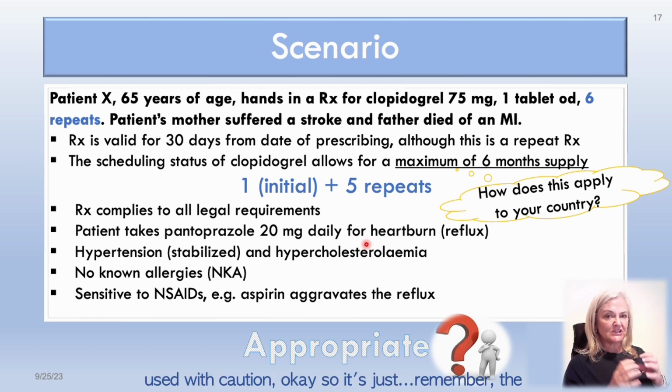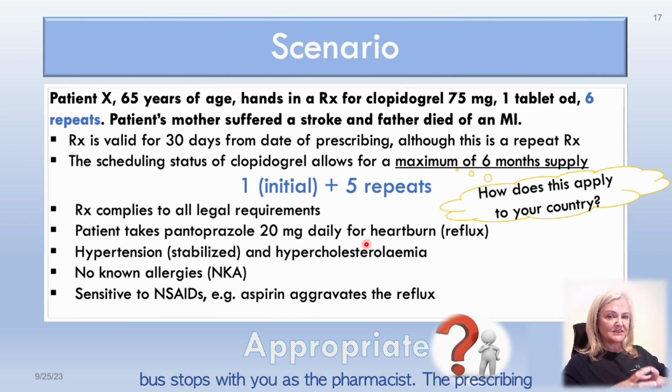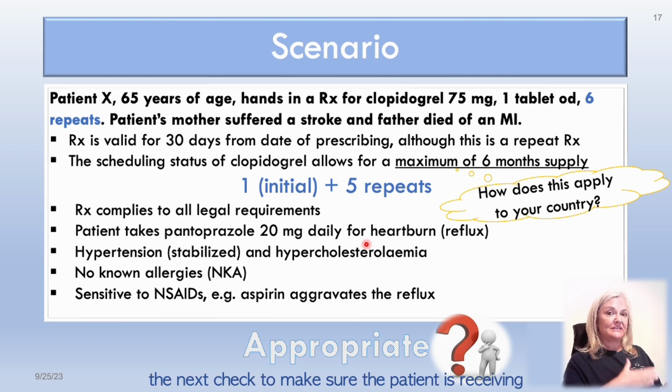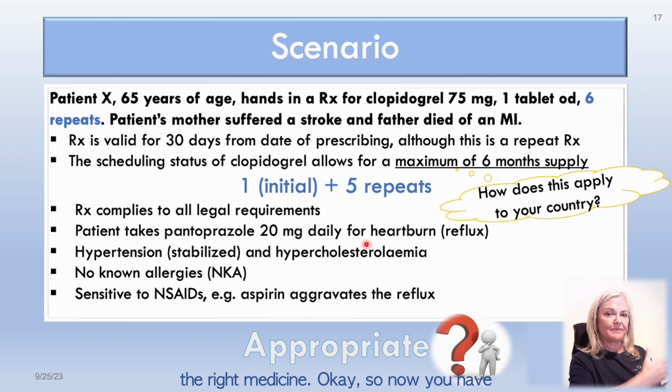Okay, so just remember, the buck stops with you as the pharmacist. The prescribing doctor might have just missed something, so you are the next check to make sure the patient is receiving the right medicine.